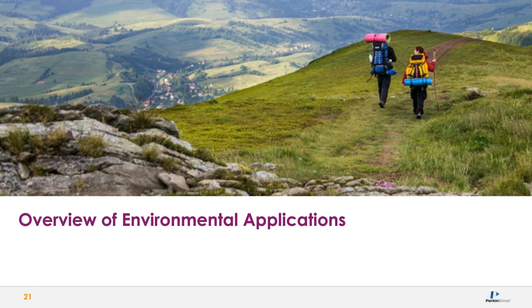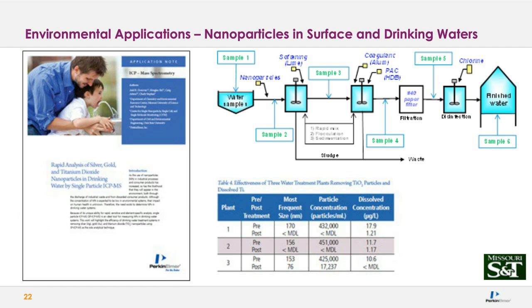We're moving towards the environmental applications, and I'm going to be focusing mainly on drinking water and the drinking water treatment process. It's ongoing work. We started about a year and a half ago, looking at how well our drinking water treatment centers are at removing nanoparticles. The initial work was documented looking at silver and gold and some titanium dioxide. So we looked at the different stages.